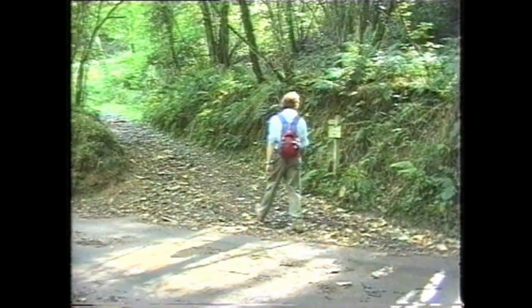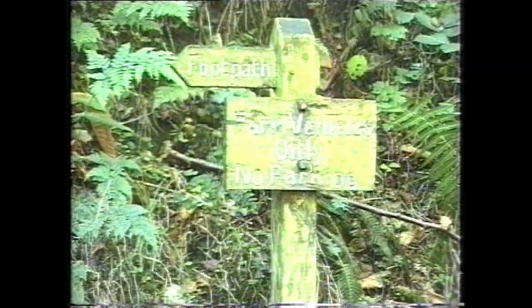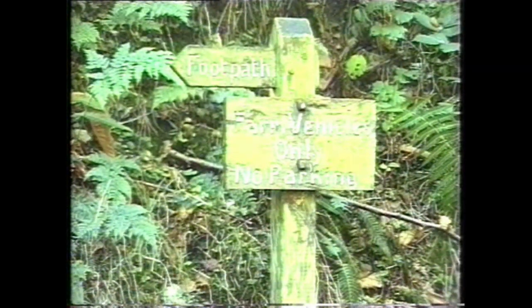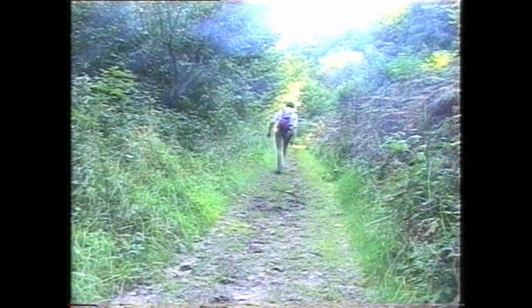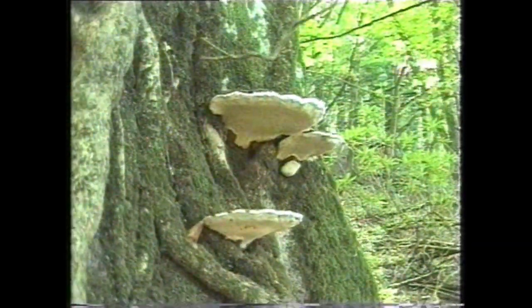Well, just opposite the entrance to Snowdrop Valley is another small track, and that's where we're going to head now. We're going to go a slight uphill way. Look out for the fungus, or fungi, on the trees. Couldn't tell you the exact name of these.